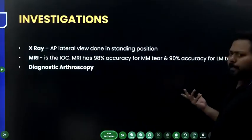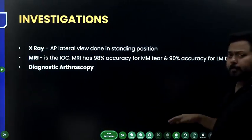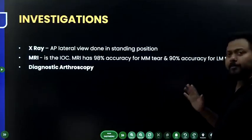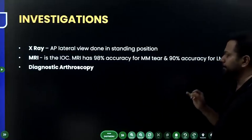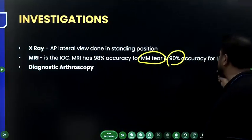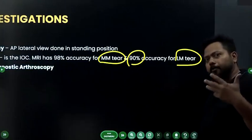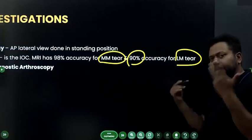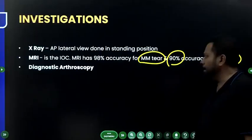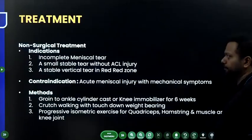X-ray AP and lateral view done in standing position won't give you much. If the medial meniscus is totally damaged, degenerated, absorbed, it will show narrowing of the medial joint space. That's all. MRI is the investigation of choice. MRI has 98% accuracy for medial meniscal tear and 90% accuracy for lateral meniscus tear. So MRI more easily diagnoses medial meniscal tear than lateral meniscal tear. If there is any confusion, the best investigation is diagnostic arthroscopy. Since it's an invasive thing, we won't do it. MRI is the investigation of choice.